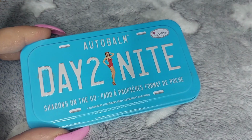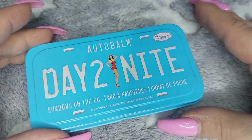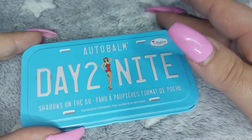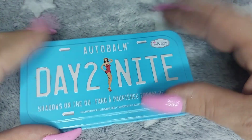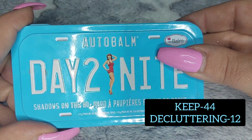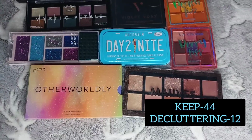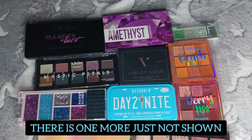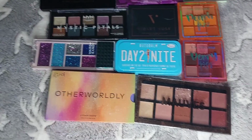And then the Balm. Boy, I have had this for a while now. I think I'm going to go ahead and declutter this one. I can do this. I'm going to go ahead and declutter this. Alright, so far, guys, these are the palettes that I am getting rid of.